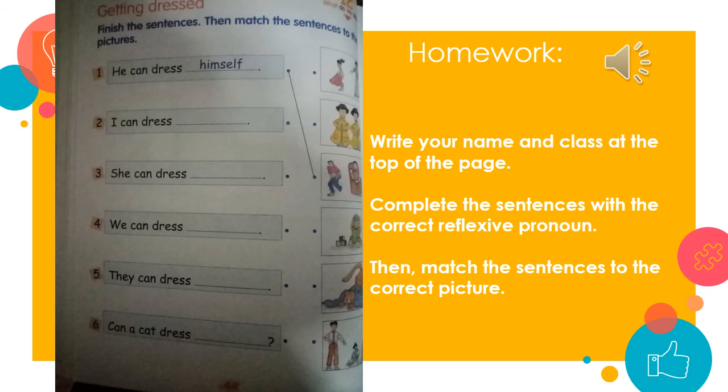So if we look at number one, it says, he can dress himself. And if we look, there's a little line, and they drew the line to the middle picture. And we can see there's a boy on the sofa, and he's talking about the other boy putting on his jeans. He can dress himself. Number two, I can dress blank. What do you think is the correct reflexive pronoun we will use for I? Oh, which one is it going to be? It's myself. Very good, boys and girls. I can dress myself.